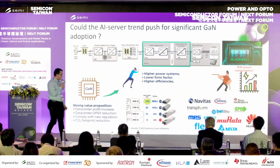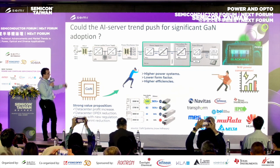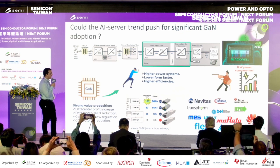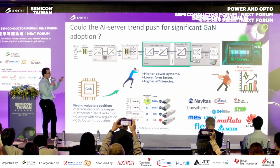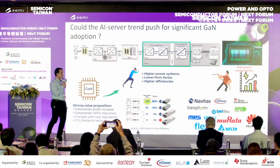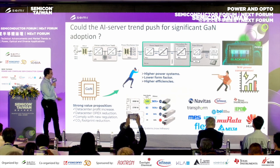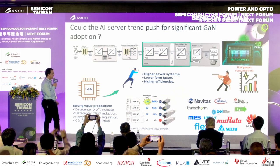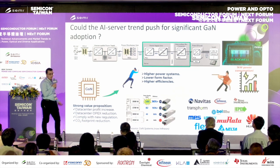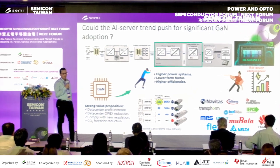One more application, of course, is data center. With the AI trend, I think we all heard the announcements about NVIDIA Blackwell and more GPU generations to come. That needs higher than 1 kilowatt of power consumption, so it will draw a lot of electricity from the power distribution in a data center. And of course, it will need a higher power system and also a smaller form factor, because you need to keep the size small, so the power density should increase, and higher efficiency.